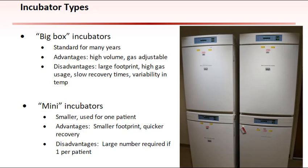These limitations drove the development of smaller versions of traditional incubators, generally referred to as mini incubators. Most programs using these types of incubators place only 1 or at the most 2 patients per incubator. While this necessitates a considerable number of incubators for a high-volume program, because of the small footprint, multiple incubators can be stacked and placed within the space previously occupied by the big box style incubators. Many manufacturers who produce big box incubators now produce smaller versions too.